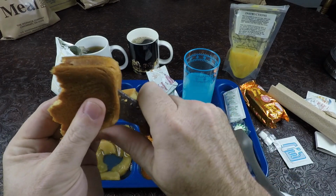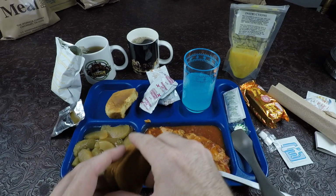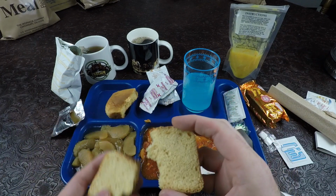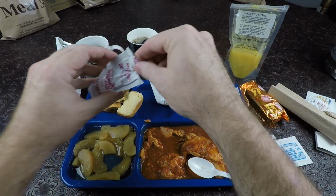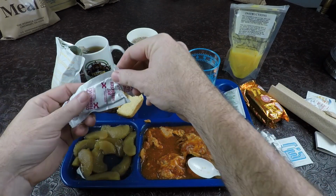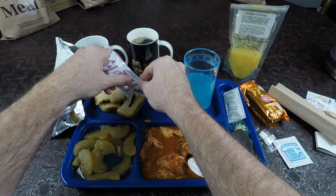Let's fillet out a piece of this. We'll make this little sandwich. There we go. See, the bread's not bad. It needs a little something on it, which we're about to cure up right now. I should maybe squidge that a little more. Should be all right though.